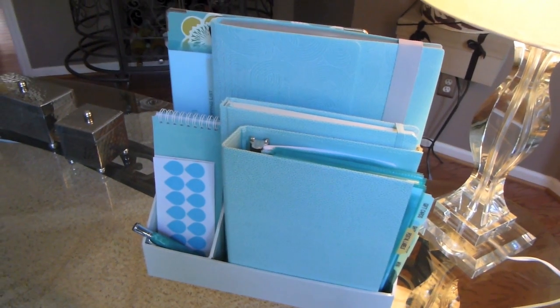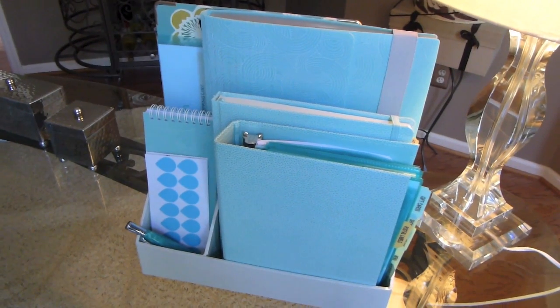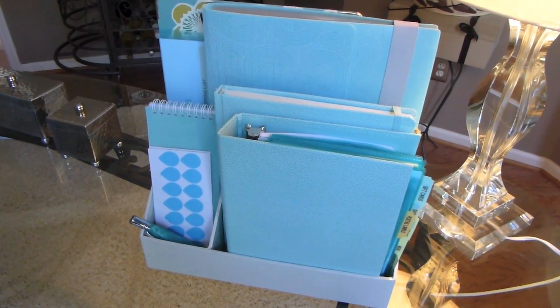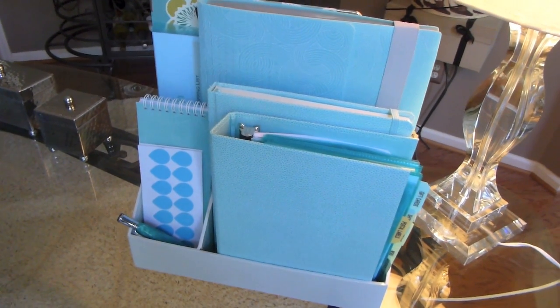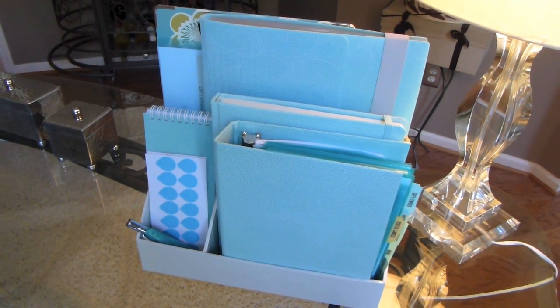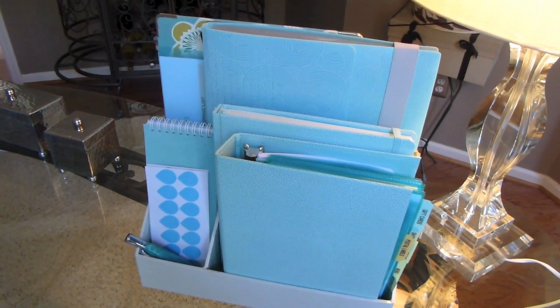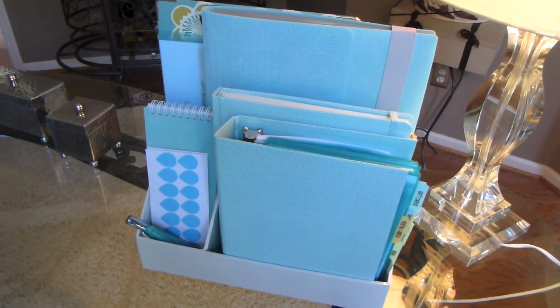Now, I want to show you my system here for my home management. I have a video that's separate from this that I did a while back showing you my home management system, which is what this is here. I absolutely love it. It has been functioning so great for me. And included in that is my menu planning system.